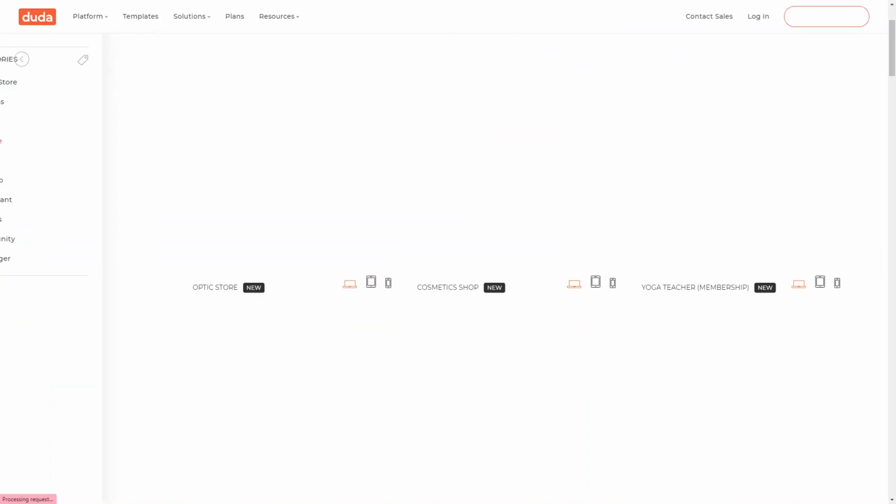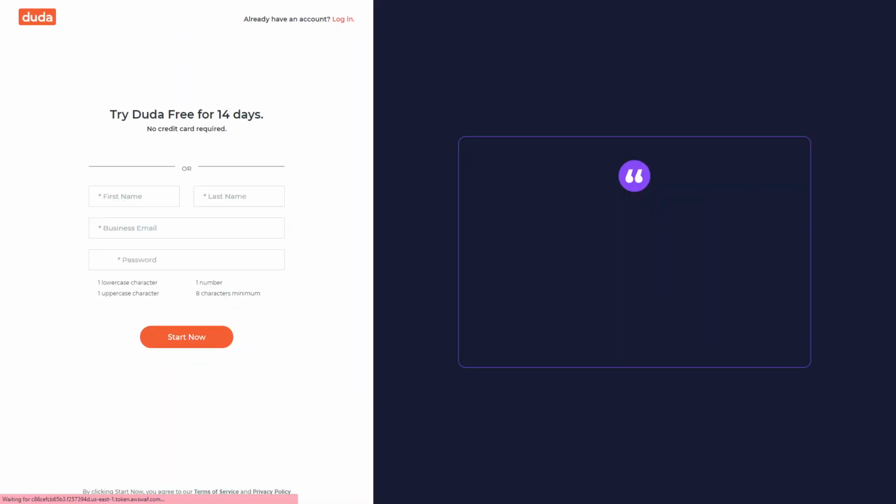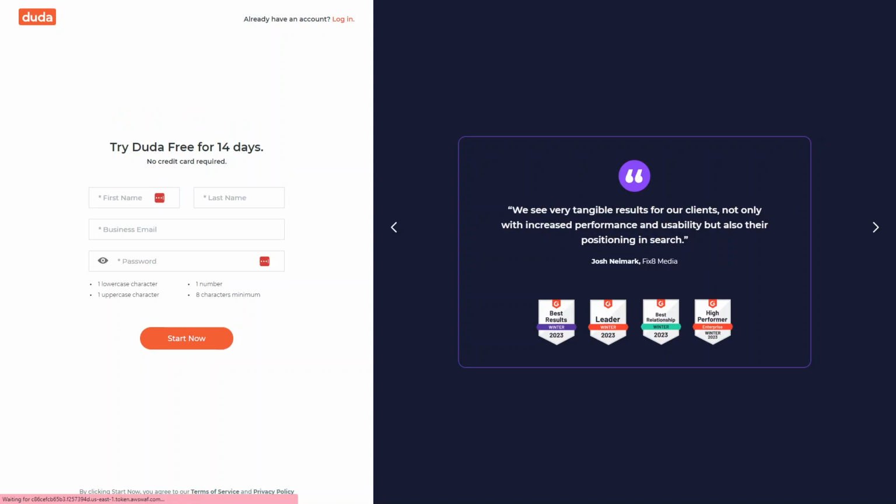Once you're happy with the template, all you need to do is go over to the template and click on Start Building to actually use that template for your first website. At this point, it'll ask you to set up an account. Now, it's important to note that Duda is free for 14 days, so it gives you a 2-week trial essentially. After that, you wouldn't be able to make any edits to your site. You will need to purchase a plan in order to continue editing your site and then pushing it live.